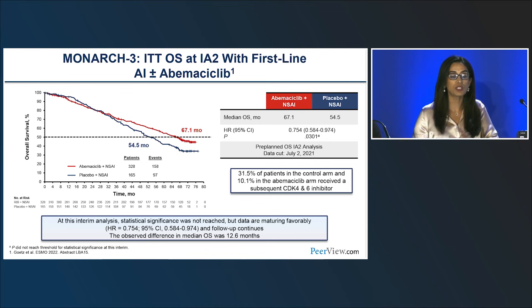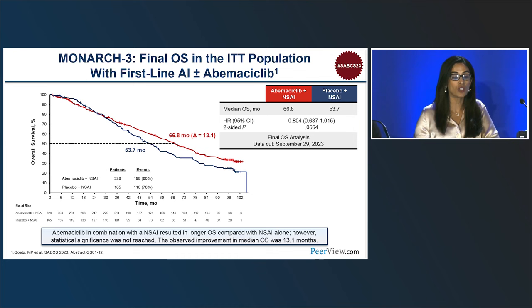At this meeting, we actually did hear the results of the final overall survival from this patient population, presented by Matt Goetz. And here, again, we see the numerical improvement, which is not insignificant. We see an improvement from 54 months to nearly 67 months. This is really a big numerical difference. The hazard ratio is 0.8, but somehow it did not meet statistical significance.